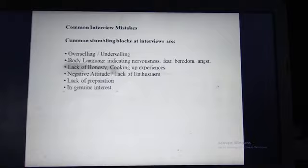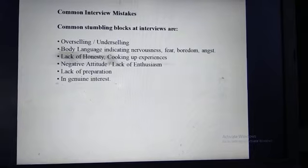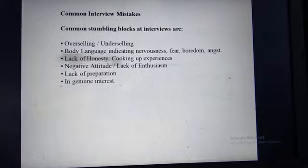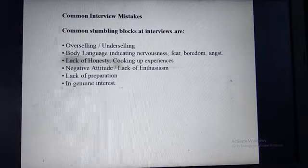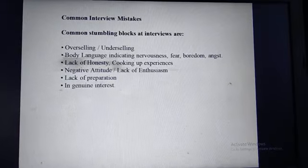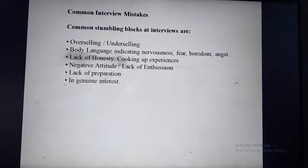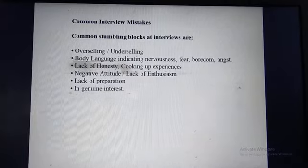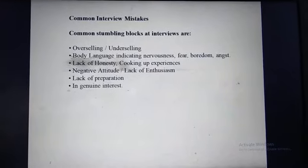Then there are many common mistakes made at the interview. From those, some we have listed here: overselling, underselling, body language indicating nervousness, fear, boredom, angst, lack of honesty, cooking up experiences, negative attitude, lack of enthusiasm, lack of preparation, lack of genuine interest. So these are the common interview mistakes. At the time of the interview, the candidate must avoid making such mistakes.